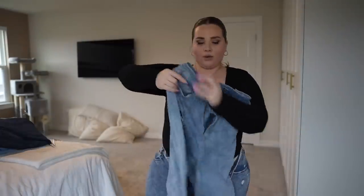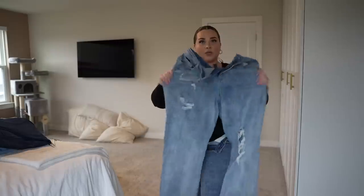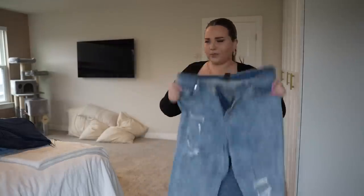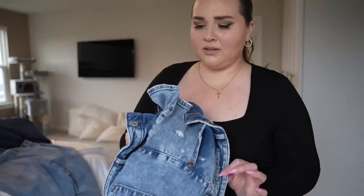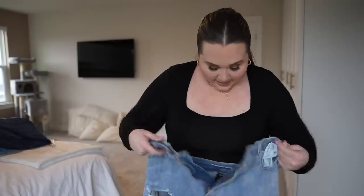They have a stretchy band. You can get them at Nordstrom, or wherever, different places. Oh, here we go. Okay, so this is an FTF wide leg jean, but these ones are stretchy. Let's try these ones instead. Am I keeping these? Does anybody remember? Yeah, I'll keep them. These are FTF size 16.